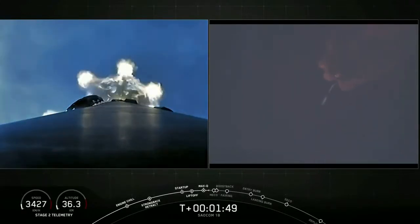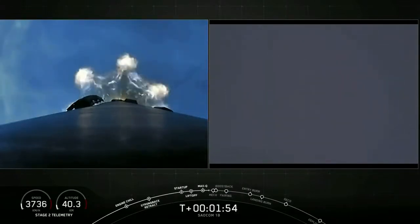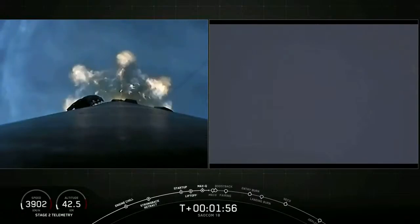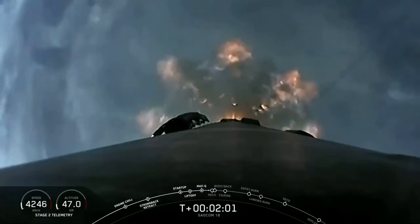The second stage's Merlin vacuum engine will ignite for second engine start 1. The first stage's boost back burn will start. It's one of 3 burns to help us land. They occur one after another in about 15 seconds.